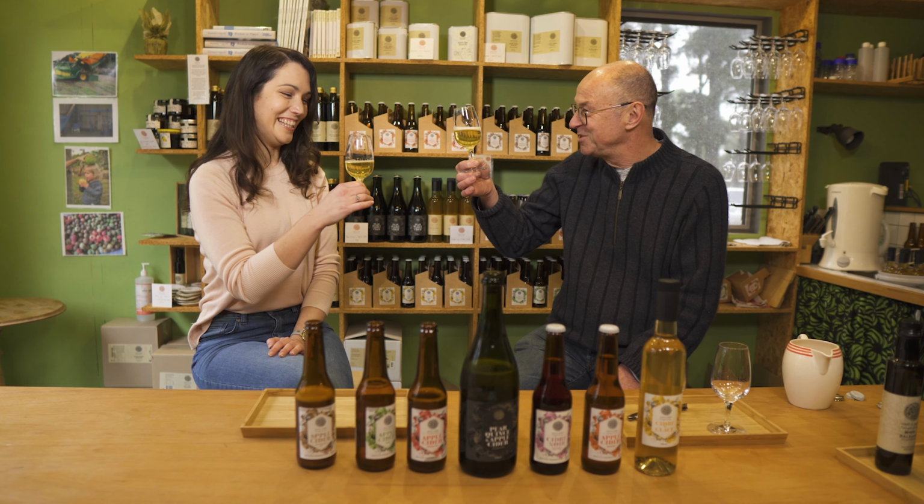It has an apple base. The pear gives it a lovely smooth mouthfeel, and the quince has an astounding aroma that comes through. Apple, pear and quince are all cousins, so it's a family reunion. Yeah, absolutely. Cheers. Cheers.